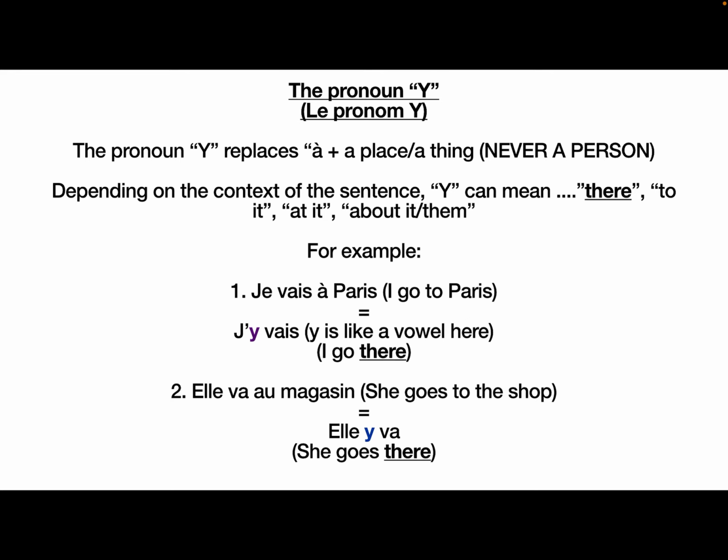She goes there. Okay, so we want to replace to the shop, au magasin, which is originally à plus le, changed to au. So we want to replace au magasin with the pronoun Y. So you drop au magasin and you put the Y before the verb. Elle y va. Okay, so she goes there. So really, Y means there and it replaces à plus a place or a thing.